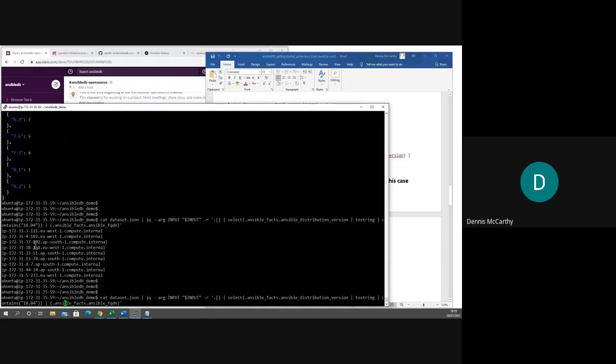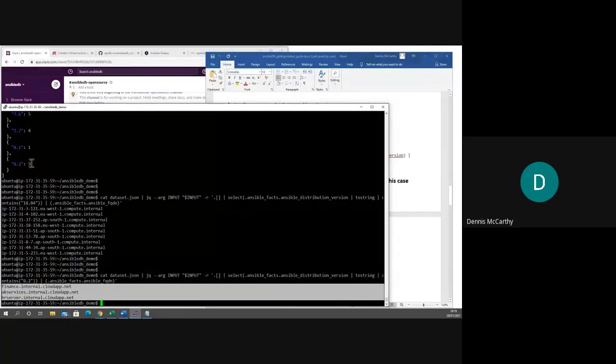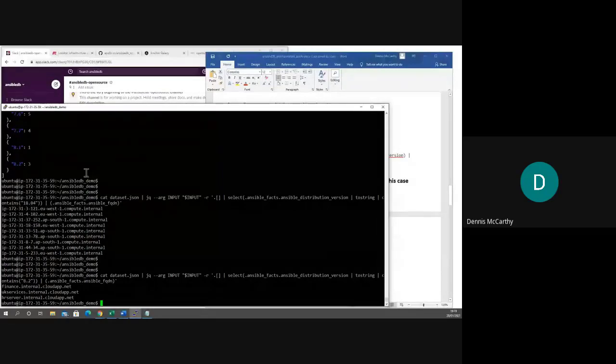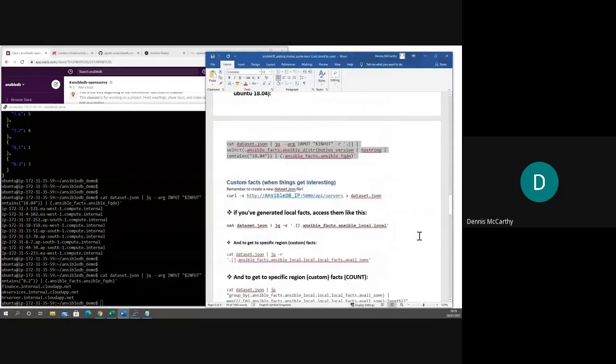So if we take this and just change it to, and there are 9 there, and there's 9 18.04s. If we change this to 8.2, we get the free servers here. These are my Azure servers that match up with this. So it's telling us the truth. We can trust it, and it's correct. So now we move from just the basic data through to custom facts.